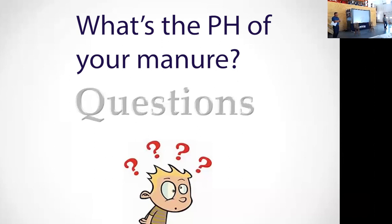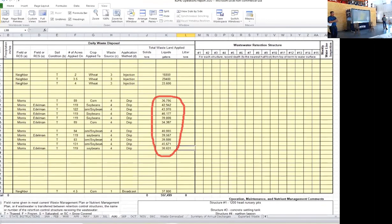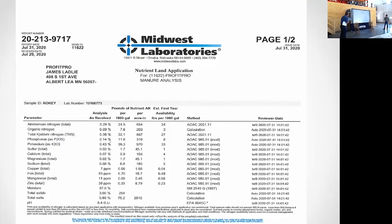And what pH are you at on that? The manure samples, I think, have a pH of about 8. Our irrigation water is about 8.5, 9. So it's high, but that's kind of typical for pond water. We think we can lower the pH just a little bit. Manure does, but not significantly. There it is, 8.4, yeah.